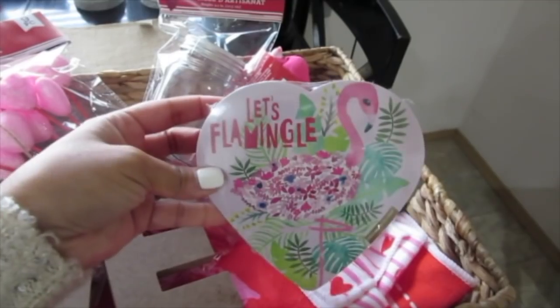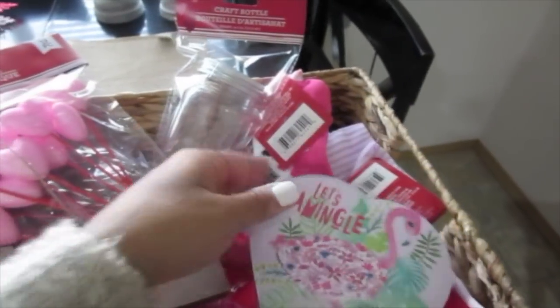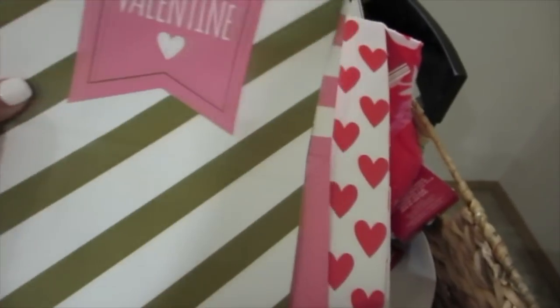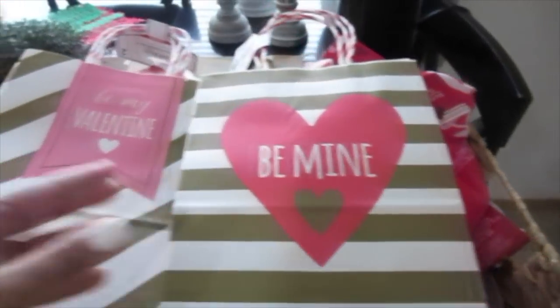They had little heart boxes with chocolates in them. These will be good for the girls' Valentine's gifts. And these super cute candle holders or votives that have a heart cut out in them. These two packs of very, very cute matte colored gift bags. These will be great for the girls also.